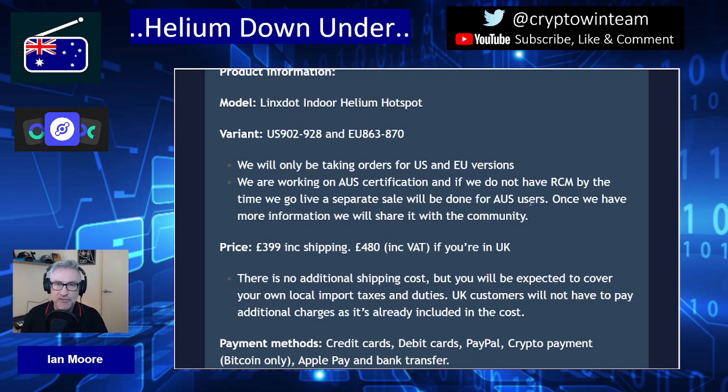Okay, so what does that effectively mean? Well, the invitations to purchase have not gone out yet as far as I'm led to believe. They will probably go out over the next 24 to 48 hours, maybe even an extra day on top of that, but sometime over the next couple of days, the invitation to purchase emails will go out in small batches to people that are waiting on the Lynx Dot waitlist.